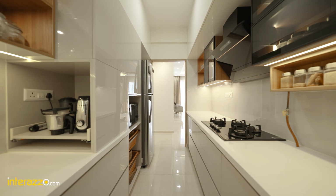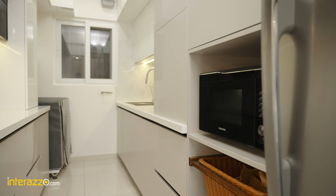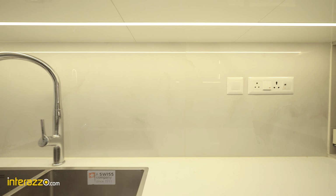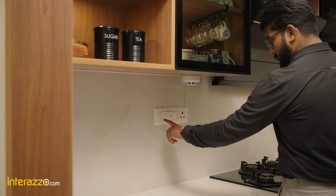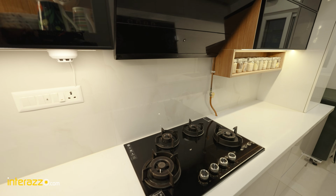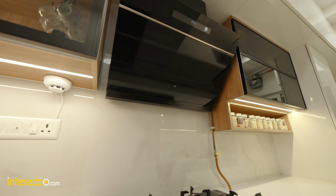The tall unit is designed with 2 wicker baskets and features an acrylic finished shutter, offering breathable storage for vegetables and daily essentials. The kitchen countertop is finished with a premium Tabcord in Calcutta light, giving the space a luxurious look while ensuring durability and easy maintenance. The Wall Dado is finished with designer tiles, completing the kitchen's modern and elegant appearance.